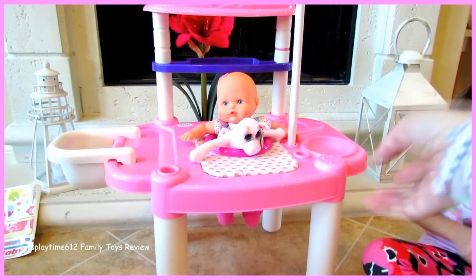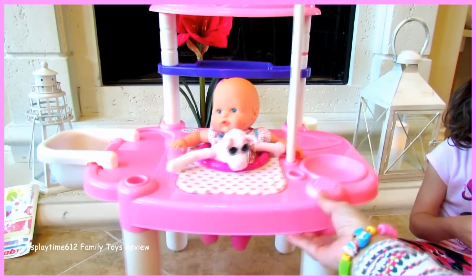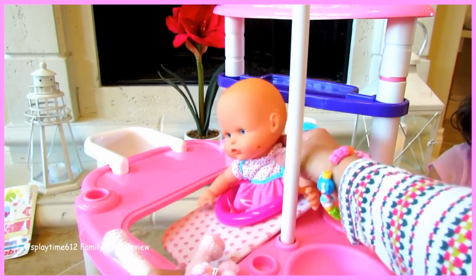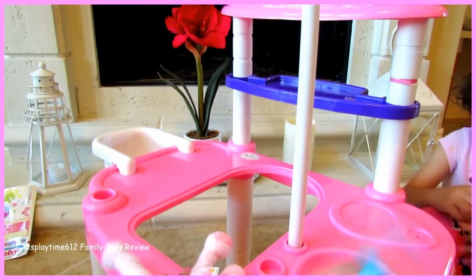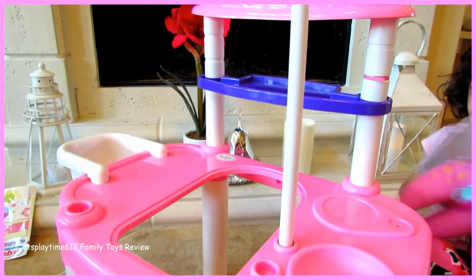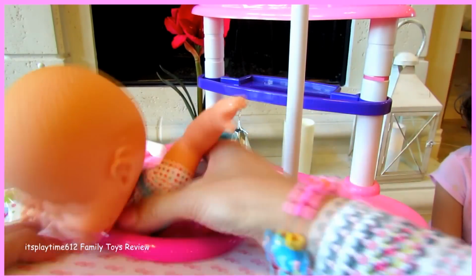Here's our beautiful nursery set. This set doesn't come with a baby, so we just get our own baby. Oh, oh no! Disaster! Put it back! We have our own baby here.